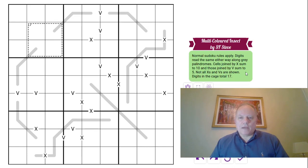Normal Sudoku rules apply. Digits read the same either way along gray palindromes. Okay, we can understand that. This must be the same as this, for instance, because of the palindrome. That must be the same as that. Cells joined by X sum to 10. I was doing that yesterday. And those joined by V sum to 5. But this time, not all X's and V's are shown. And digits in the cage total 17. And that's all we get.